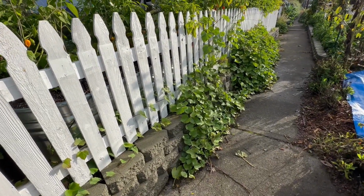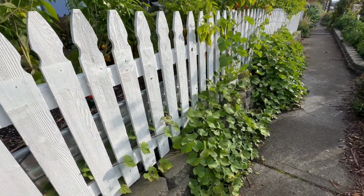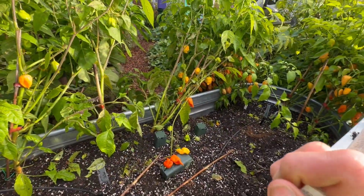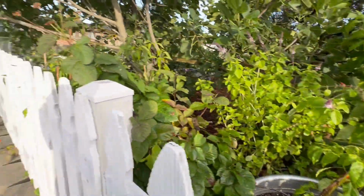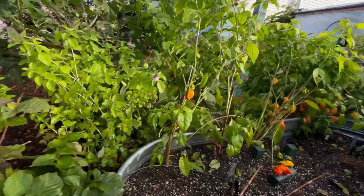Growing outside my fence is the crazy growth of the beautiful sweet potato variety that we grow here. Lots and lots of sweet potatoes going crazy right there. Over here we've got some of our super hots we need to get harvested. We've got 7-pot over here. Got some habaneros there. We've got some cayennes over here. All these guys are getting harvested today. All the peppers coming in.